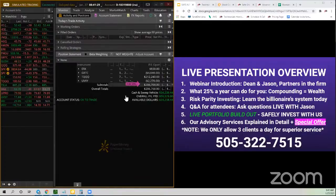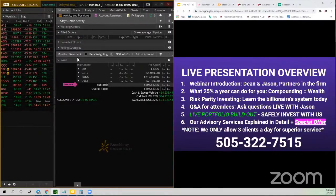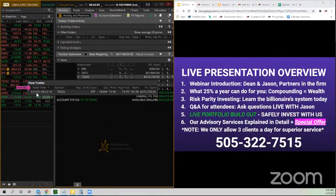And with Safe Alpha, folks, we structured this exactly 2 months and 2 days ago. You can see we started with a balance of 1 million exactly on the nose. The liquid assets today is now 1.2 million. 1.218. So that's what our account has grown up to, and the overall P&L in the positions we have right now, guys, is $207,460.